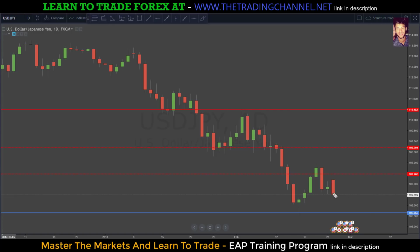Now, looking beyond the immediate future, what we could see out of this market is a push a little bit higher, all the way up into this previous support level at 108.70. That's a great place to start looking for some shorting opportunities if the market gets to it.